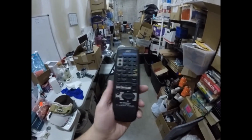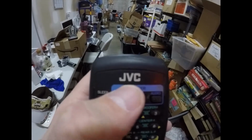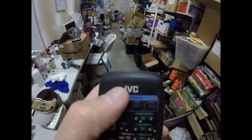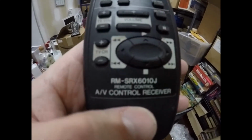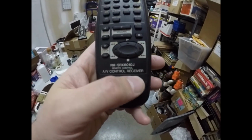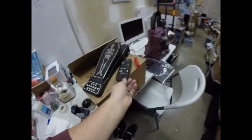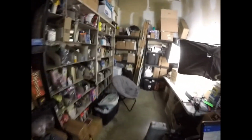Alright. So this is a JVC, and all we do, guys, to sell remotes, we type in the name of the Sony, JVC, RCA, whatever, and then that number right there, RM-SRX6010J. We type that in, and it will give you the listings on eBay, whether they've sold or not, if you're doing it that way.